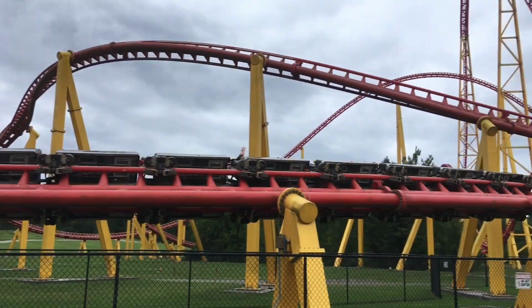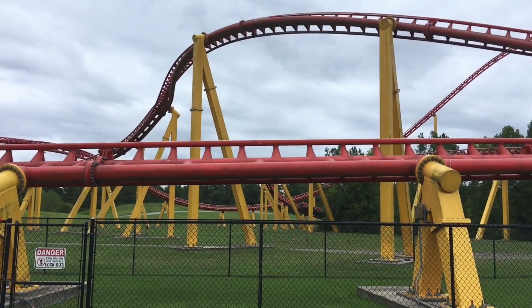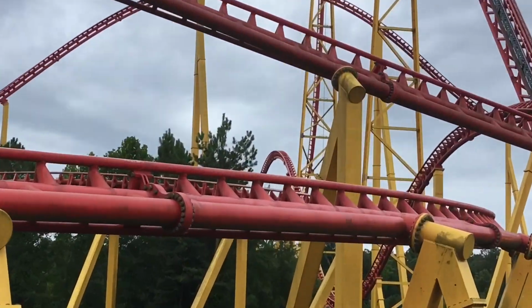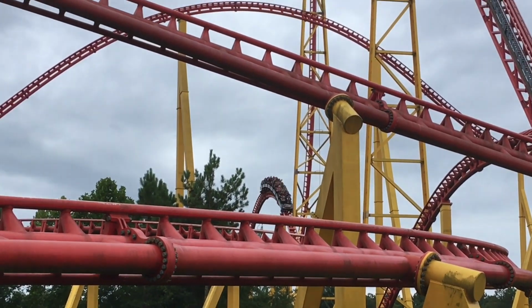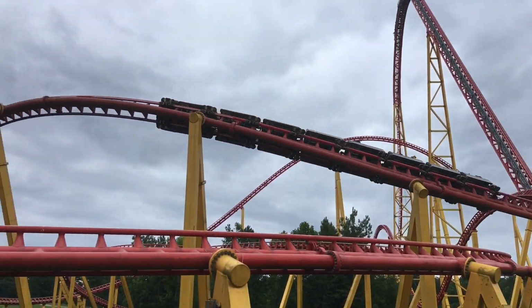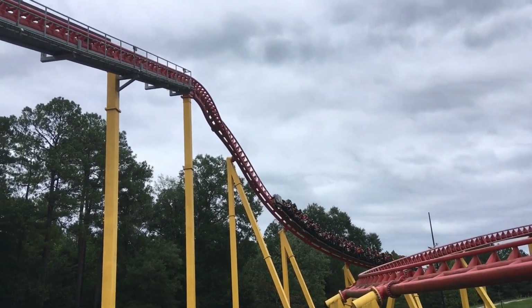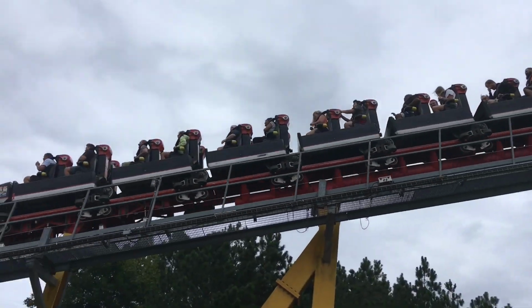In the back row, that drop gives crazy ejector airtime. The ride has very rapid transitions that make it feel like you're about to get flung out of the train. Intimidator 305 I think will remain my number 1 coaster for a long time. The only coasters I could see beating this out are Dekatron at Fuji-Q Highland and Lightning Rod at Dollywood. Overall, Intimidator is an amazing ride and deserves the number 1 spot.